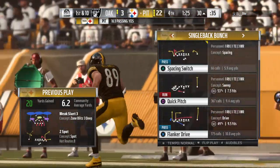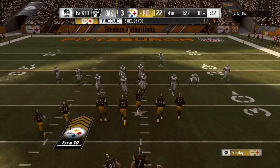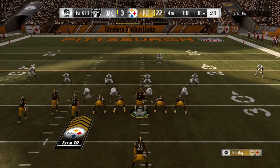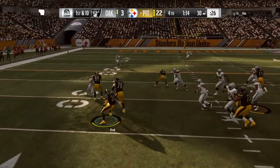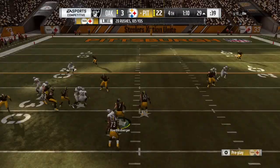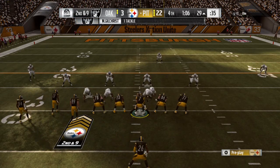They call his number again. It's his 6th catch and a first down. Roethlisberger now 6 for 6 since coming back out of the locker room. It's 1st and 10. Now they'll toss it to Bell running left. And he'll fall forward to the 29-yard line. Marcus Gilchrist there to bring him down.